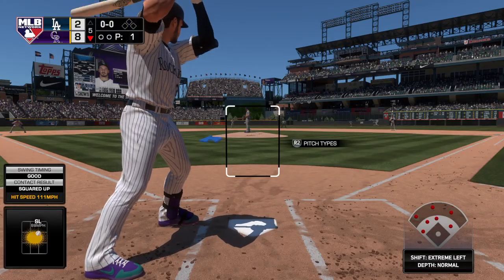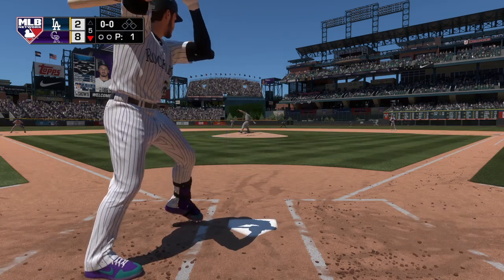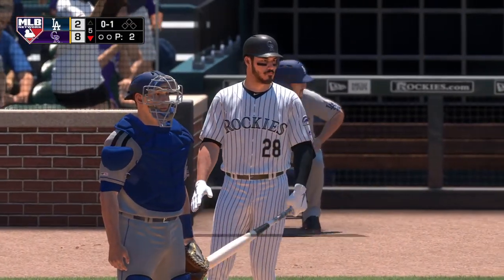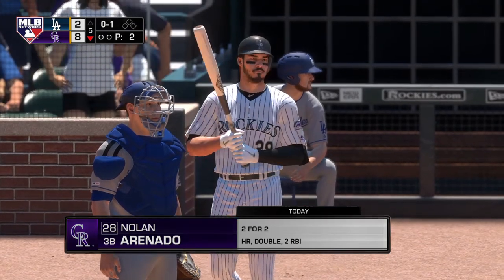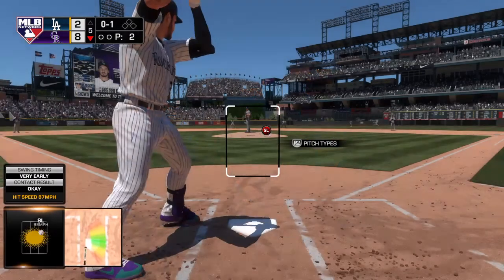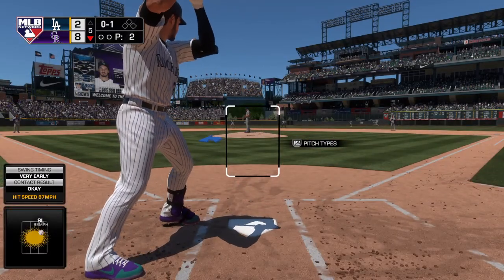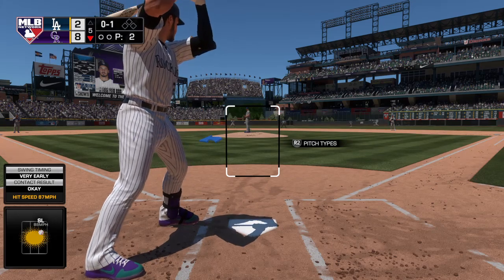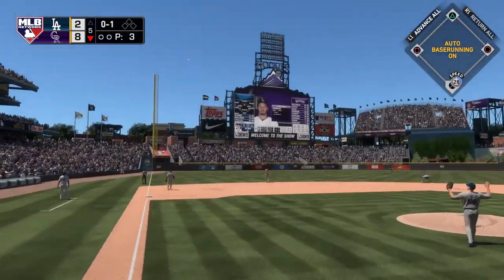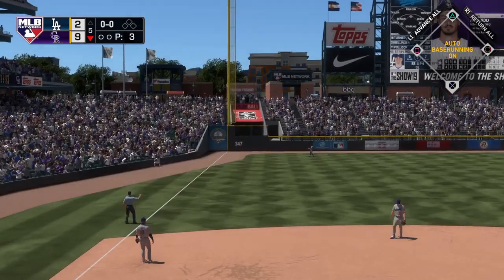Up next for Colorado, the third baseman, Nolan Arenado. Here's Nolan Arenado. Now a ball lined to the left side, but foul. Here's the 0-1 pitch. Swing and a drive. Now to get that one, you'll need a 50-foot ladder to make the catch. A no-doubt home run.